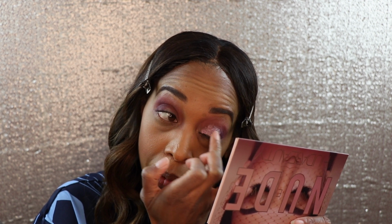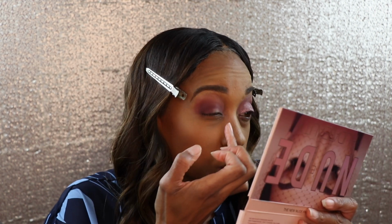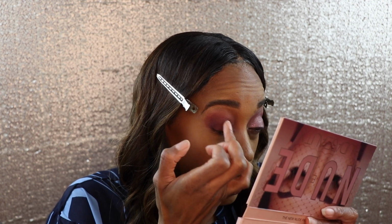We're not going to take it all the way, and I might layer this with another color. Yeah, that's extra pretty right there. And we're going to go back in with Love Bite and clean that up a little bit, just taking it about halfway to where Love Bite stopped. We'll pop something in the inner crease there. And let's dust some of this under the eye here.